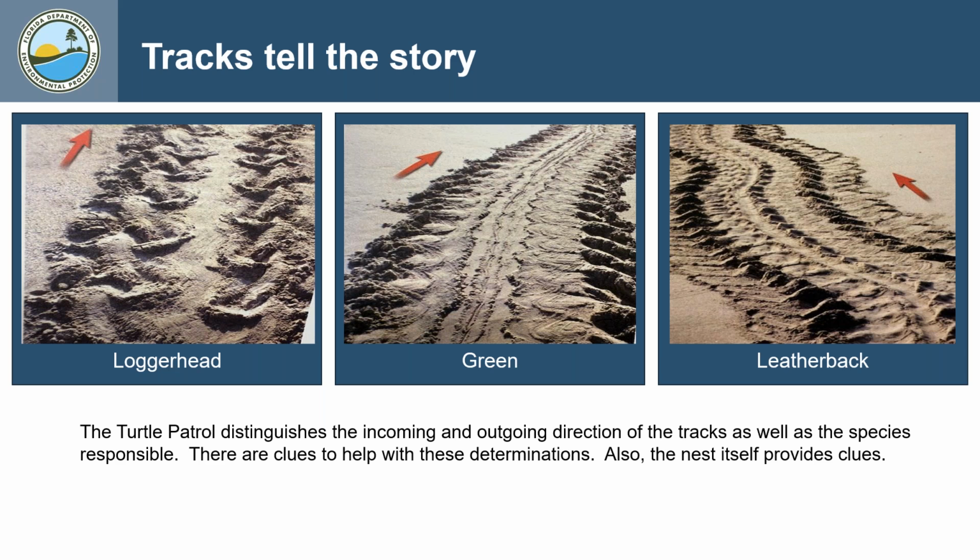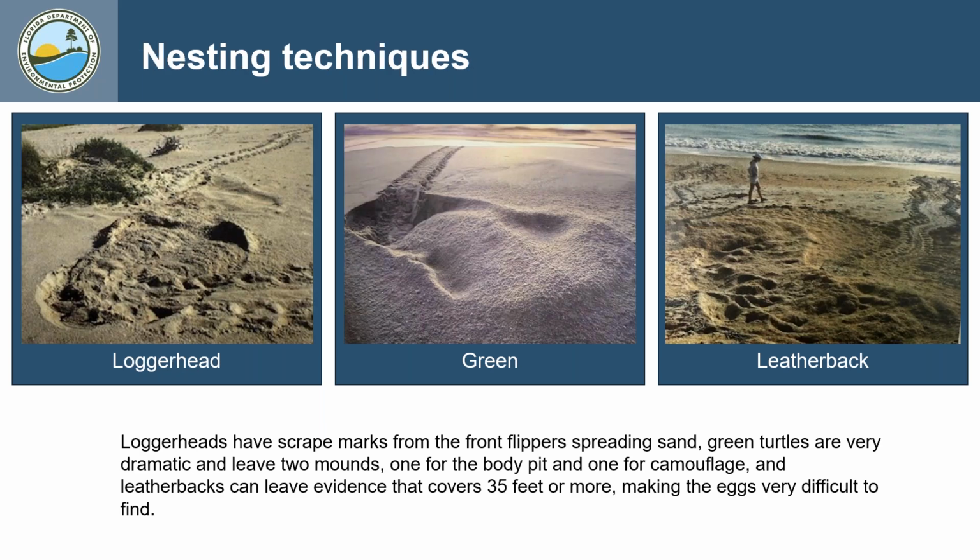But tracks don't tell the whole story. You can also find out what type of species was on the beach based on the way that their nests look. So the first nest that we see there is a loggerhead nest. And counting nests is an indirect method of determining how the sea turtle population is faring. Each nest is different within the three species that we're talking about, but the nests are pretty much the same.